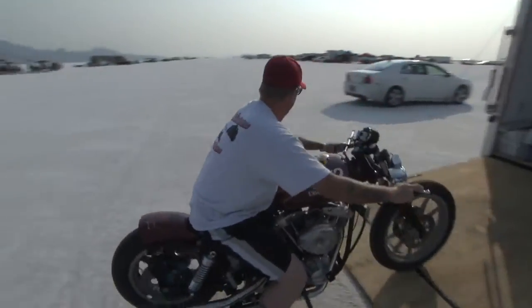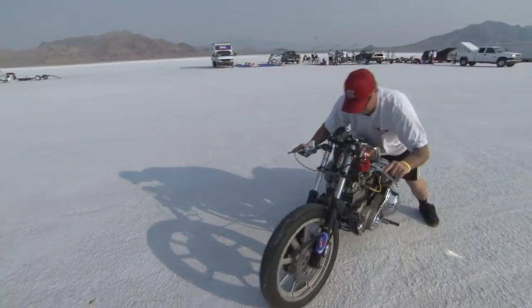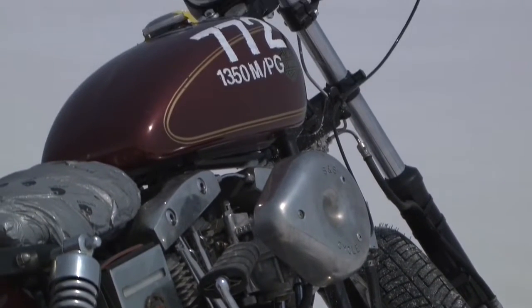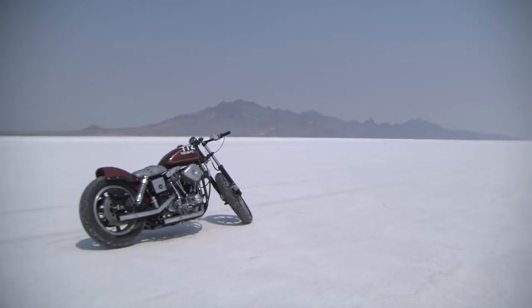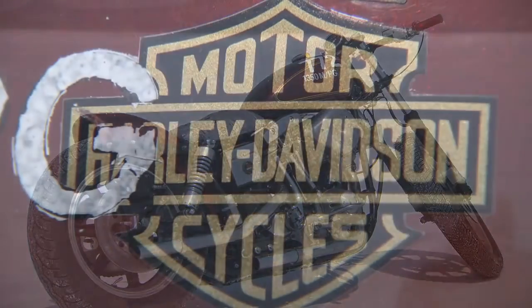"It used to be my street bike. I pulled the headlight off it, I pulled the tail light off it." Already, he's discovering that his equipment isn't up to the challenge. "My whole goal was to come out here and get my 125-mile-an-hour license, but I'm doing it on a 10-year-old horse that I turned into a racehorse, and she doesn't want to race anymore."